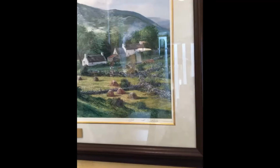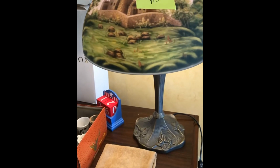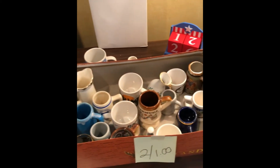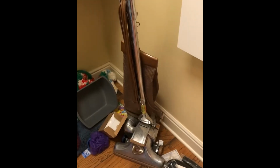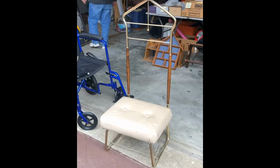The only discernible collection to take note of was the smattering of Irish memorabilia. I mean, I'm Irish myself, but this stuff doesn't really resonate with me. To each their own. And if you're wondering what Erin go Bragh means, it translates to Ireland till the end of time. A few other finds included these Art Deco bookends and this handsome mid-century valet stand.